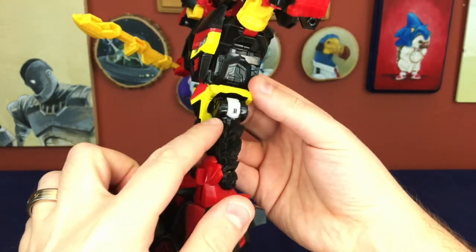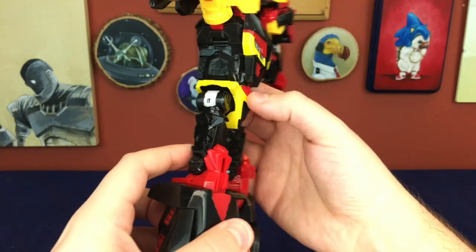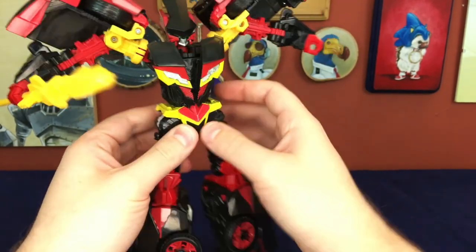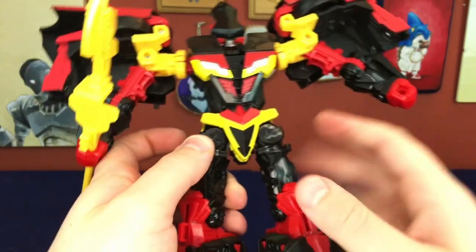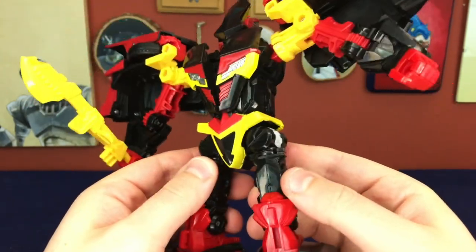It's also kind of a shame that these ratchets are white, because they stand out super hard. Maybe red or black, then they wouldn't stand out as much, and that's like the only bit of white, I think, on the entire figure, so that's a little bit weird. The torso detailing is pretty decent. The very yellow pelvis section is a bit of a choice.